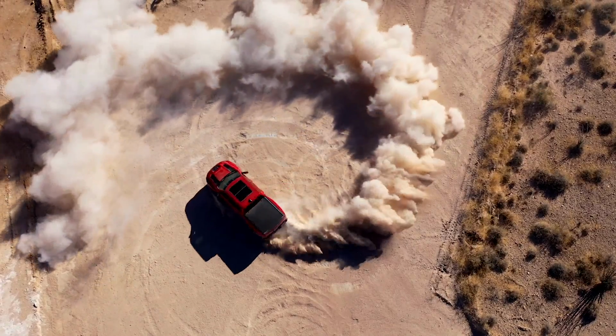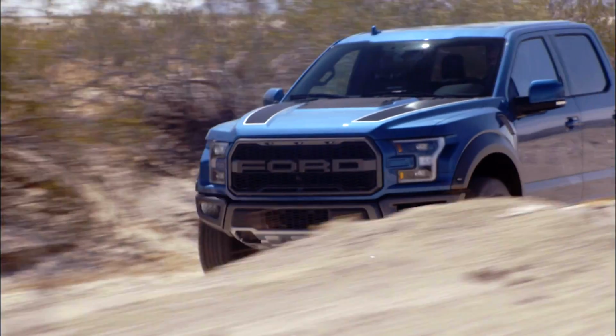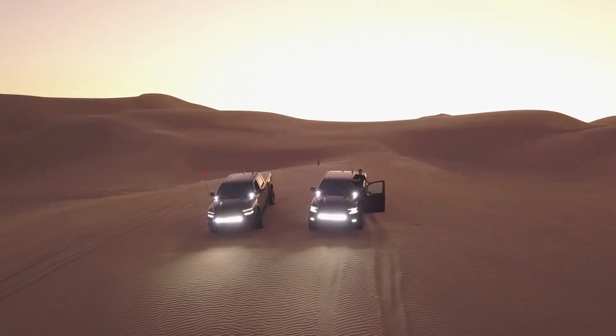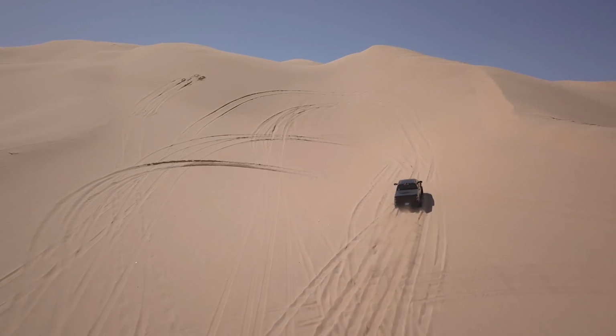This is clearly Ram's answer to off-road domination that's been delivered by Ford and its Raptor. And Ram isn't messing around because, unlike with Ford, we're working with serious V8 power. Supercharged power, in fact.